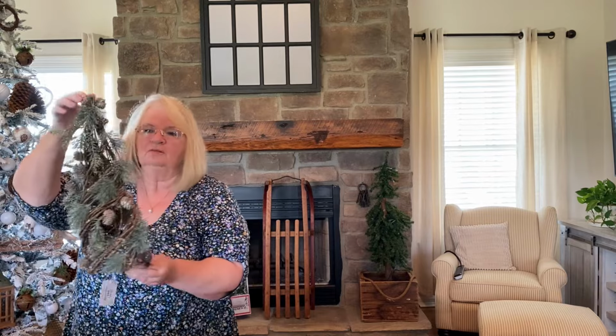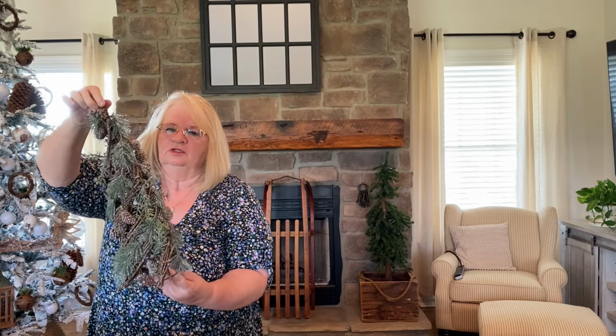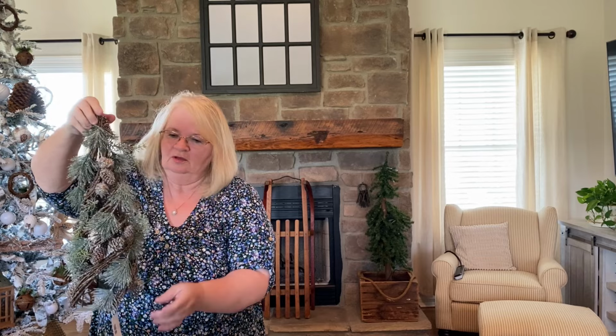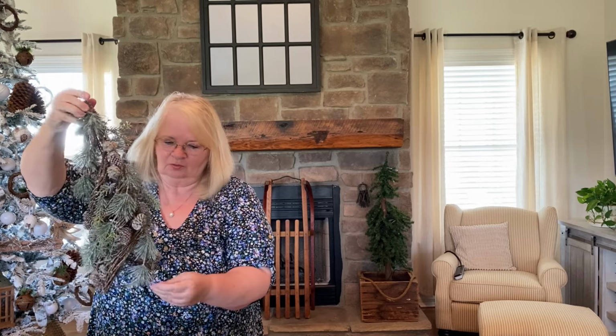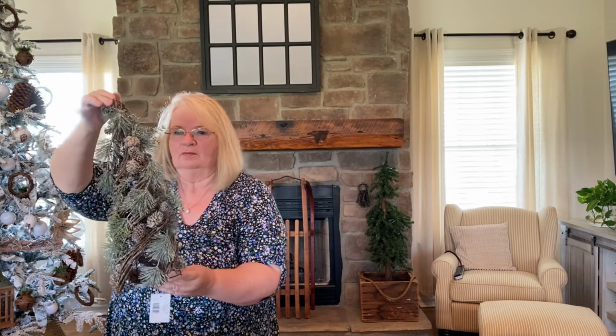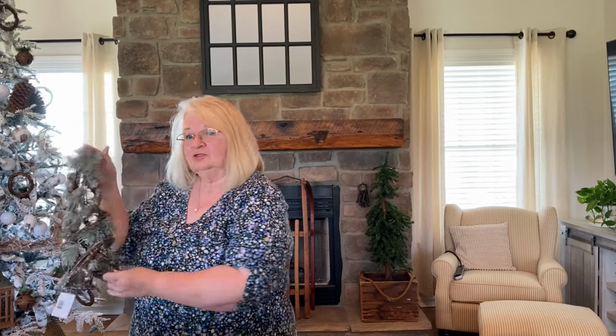I got 2 of these from Hobby Lobby. I love the rustic theme of these, the twigs, the pine cones, and the pine limbs are just adorable. These were $12, so $6 a piece. I got 2 of them, and they're going on my mantle, and they're going to look great along with my woodland themed tree that I did. You can see that located back there on the right of me.